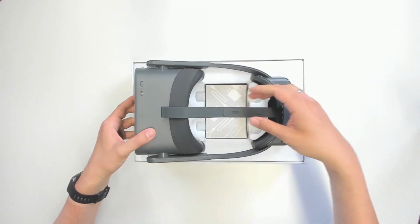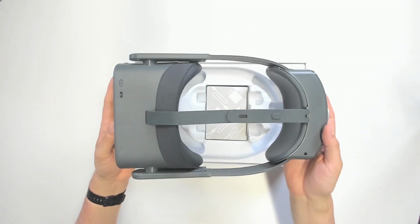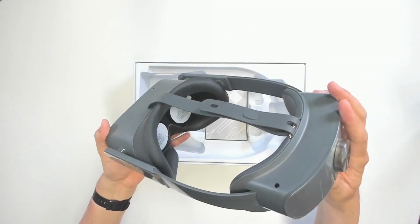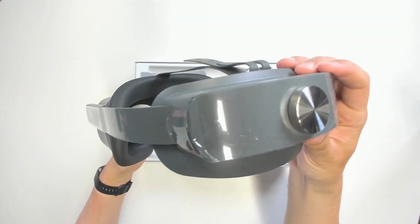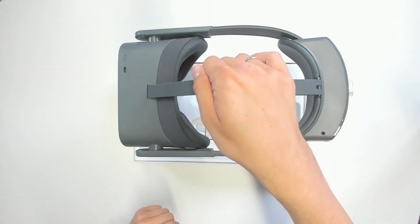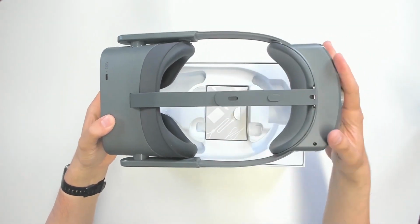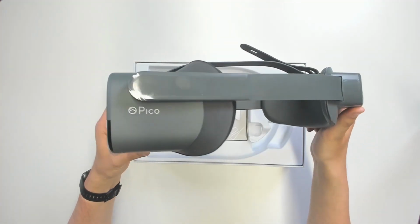Now let's get to the headset itself. Here it is, the Pico Neo 2i. First of all, yes, it's light. It's lighter than the Oculus Quest. That's the big question that people have. How is it compared to the Quest? And well, as you can tell, the battery compartment is in the back, so this makes it a really balanced headset. This is important. It's not front heavy at all.